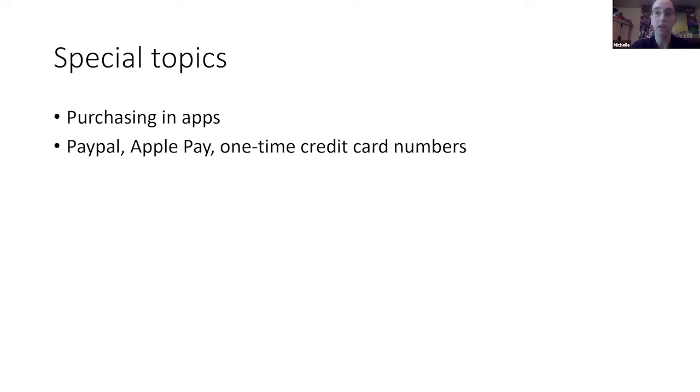The first is that if you have to return anything, a one-time credit card number isn't going to work. They can't return the money to the one-time credit card number. And PayPal and Apple Pay have the same problem: you don't have the same protections that a credit card has. So as inconvenient as it is to have to reset your credit card, if ever there's a problem, it's also your best solution.